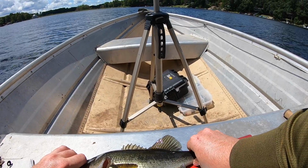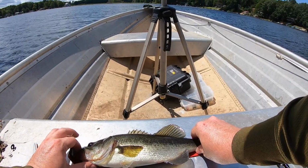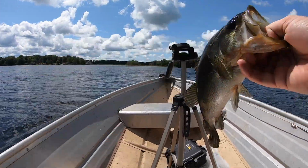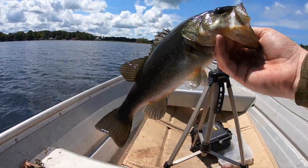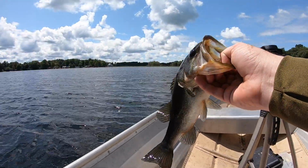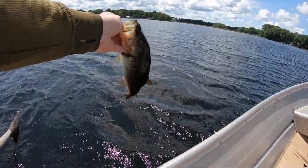Official length for the first bass on the Ego bump board is gonna be a 14-incher on the dot on that little Finesse TRD. So first one on that Ego bump board. If you guys wanna check those bump boards out, this is gonna be linked down below, but gonna get that fish back in the water, and we're gonna move on to the next bait of the day.